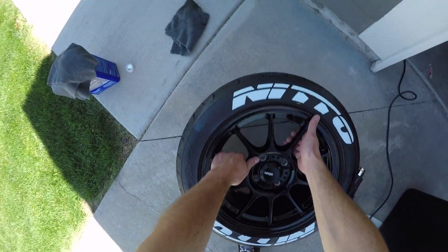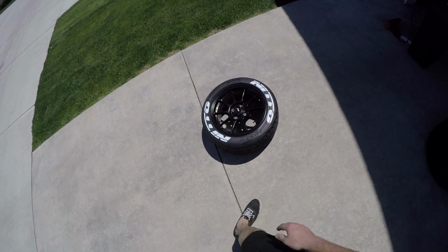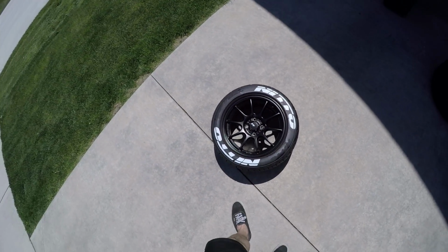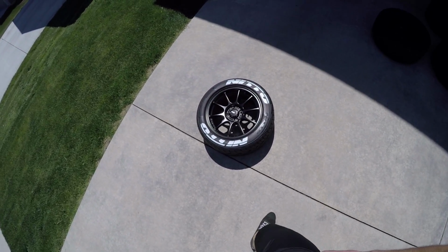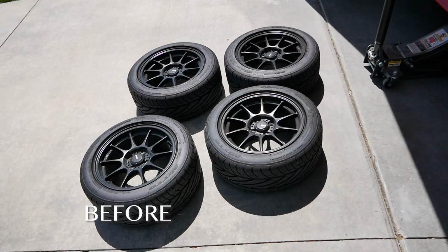So let's go ahead and pull it out in the sun here. Damn, that looks awesome. Okay. So I'm gonna let it bake here, just let it bake in the sun, make sure it really adheres, because it's gonna be a while before I put them on the car, so it'll give them plenty of time to kind of cure. But yeah, guys, I think this is gonna look pretty sick.